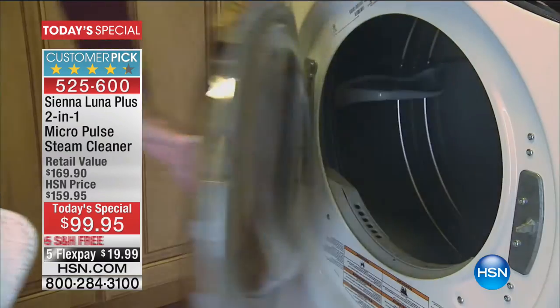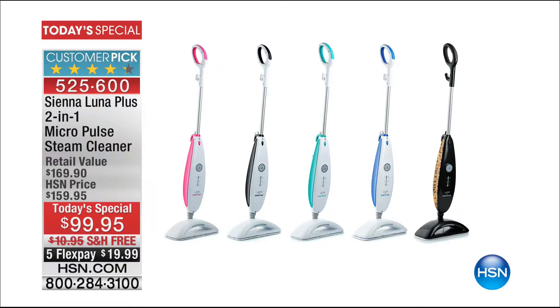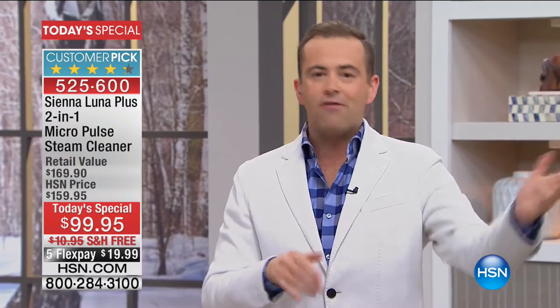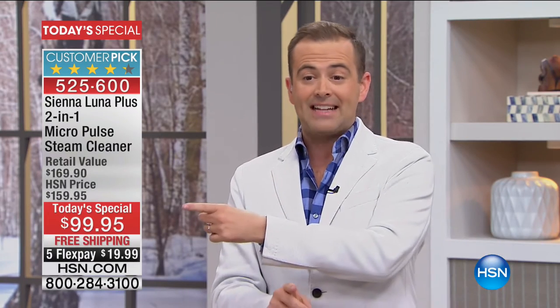So if you're looking for a better way to clean all those hard surfaces in your home, this is the way to do it. You know what that picture doesn't show? It doesn't show the fact that it's actually a handheld steamer as well. So this can steam clean from the oven to the bathroom to the shower door. It can also work as a garment steamer. It is brilliant. Again, $99.95, lowest price ever, free shipping, lots of flex pay, and so much more.